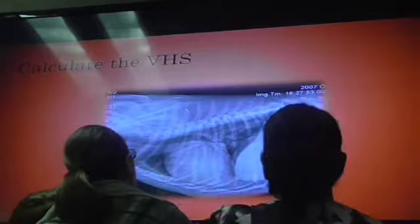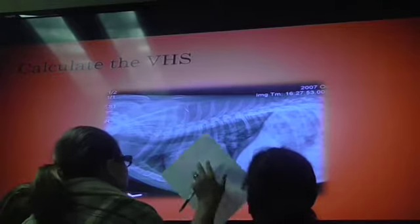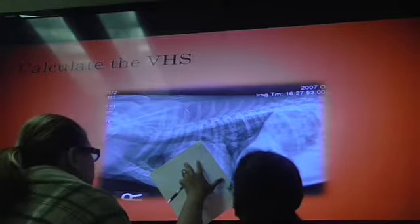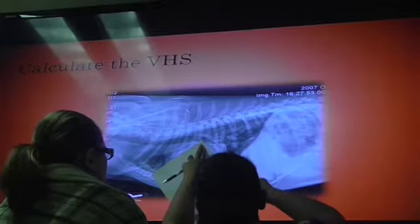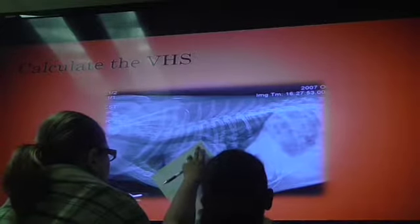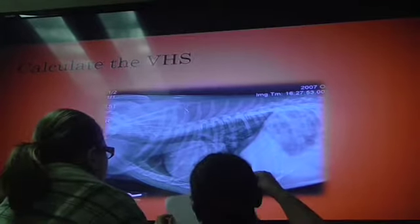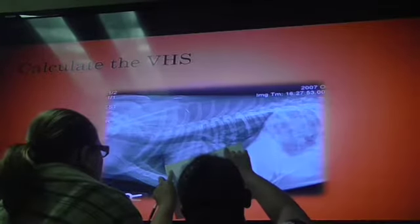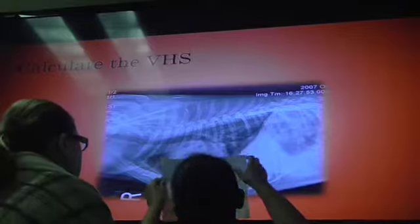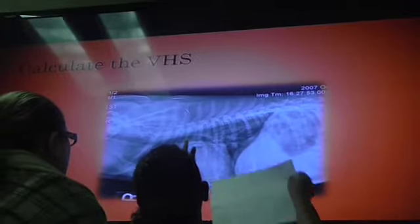Okay, so you got your long and short axis. So your long axis is from the carina to the apex. Okay. So line it up. So you get a measurement like the carina to the apex. Right here. And then you do your wide axis, so the widest part of the heart. Alright, so about there. Okay. And then you start at T4. So 1, 2, 3, 4.